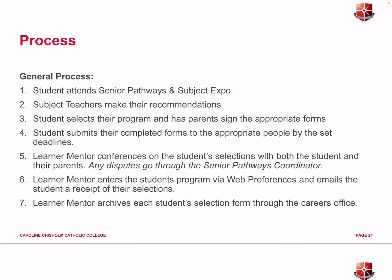So the general process is this: the student attends the senior pathway subject expo. That's been altered, but they'll need to get the information on what the subject selection process is, and have a Q&A with their families. Subject teachers, make your recommendations. The students will select their program, and all of the forms have to have the appropriate signatures. Students will submit their completed forms to the appropriate people by the set deadlines.